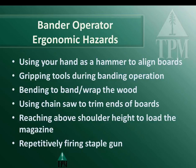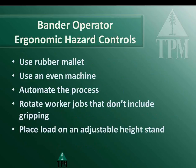And make sure you wear eye protection, right? Okay. Ergonomic hazard controls. Use a rubber mallet instead of your hand. Use a tool. It's like any of these kinds of jobs. Can you use a tool that will minimize the exposure to the people? Use an evening machine so you don't have to, it comes to you already evened out.